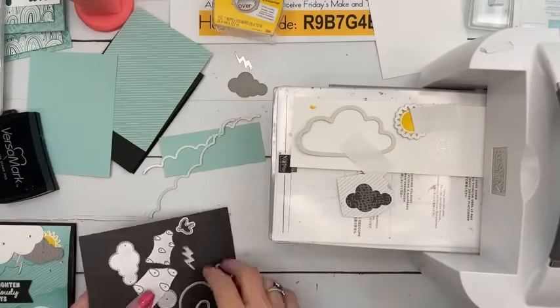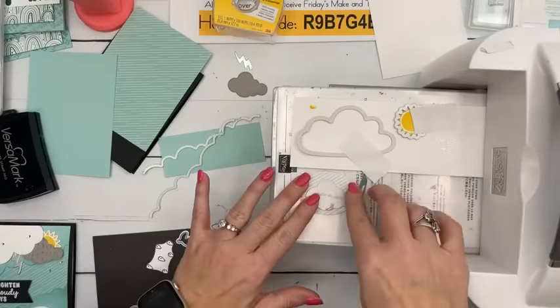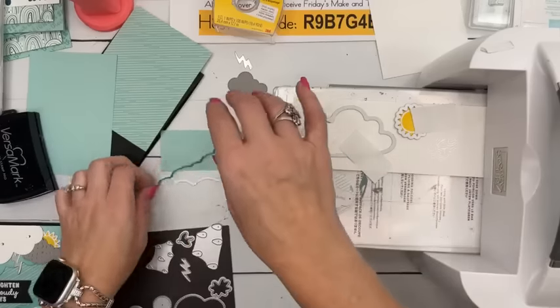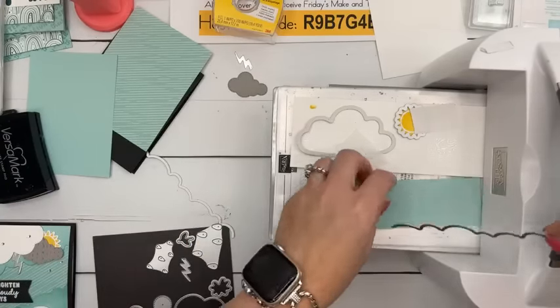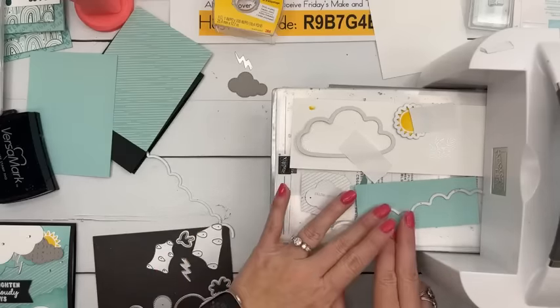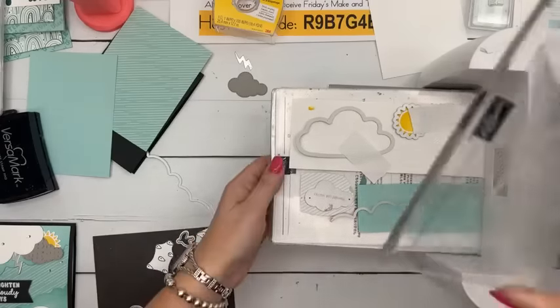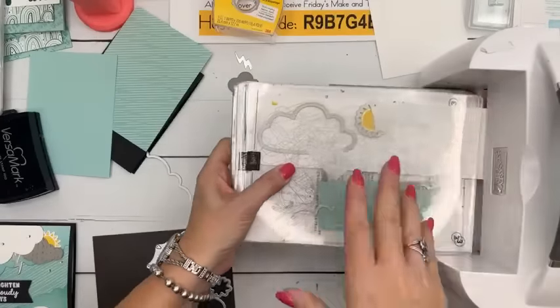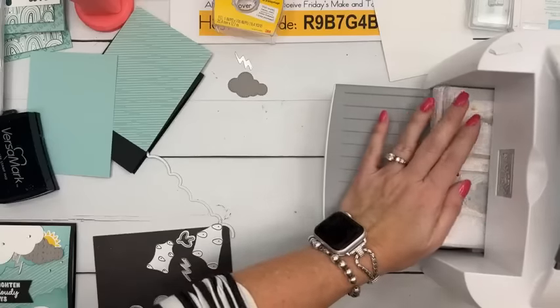We'll do this one right here. It just sets right on top of there. Let's do this. I'll do like that, maybe a little bit further. I probably need another piece of Pool Party, but maybe we'll just do one today. Okay, everybody stay in place. Run it through.